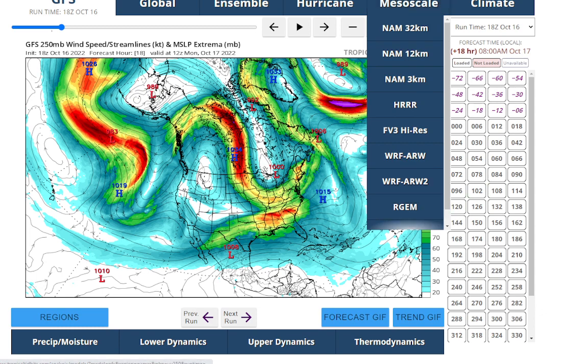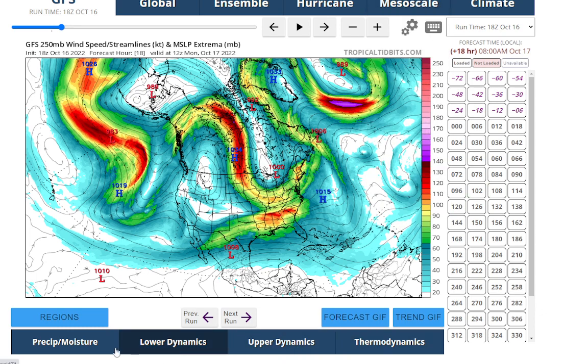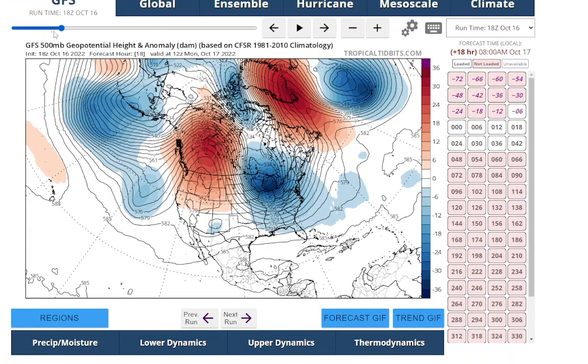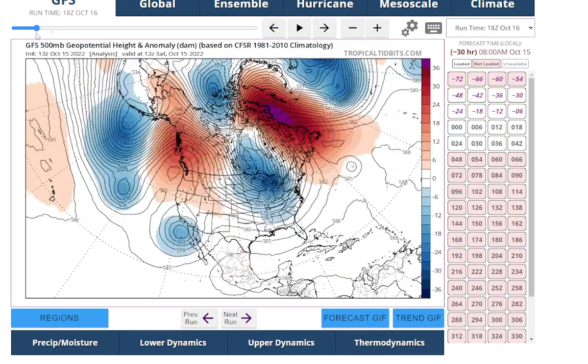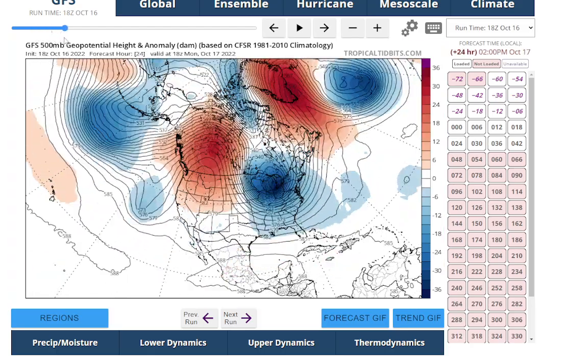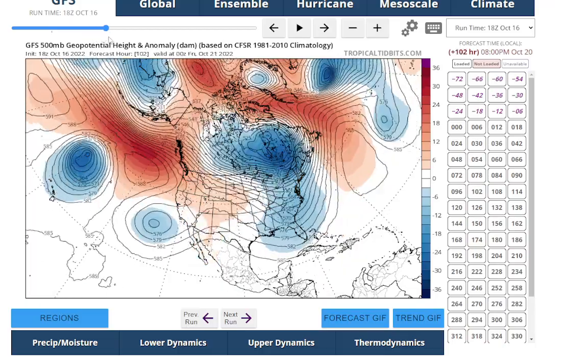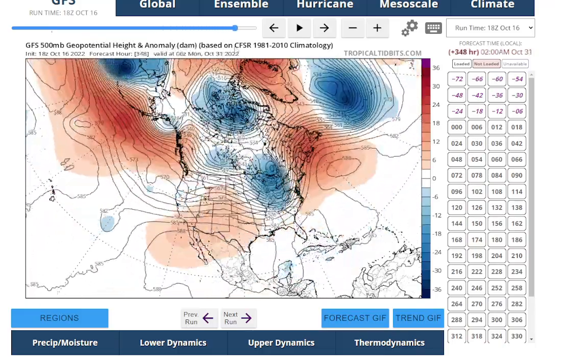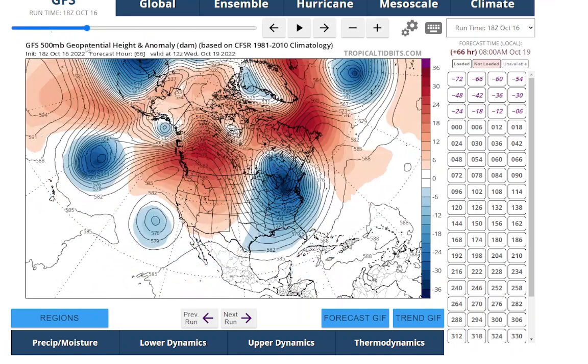So let's go take a look at the upper air pattern here. As you'll see here, we see that trough coming in. That's a pretty deep trough, so it's going to bring in some pretty cool air. But then we have some ridging starting next week. So the cool down will be just this week, and then it kind of lets off a little bit.